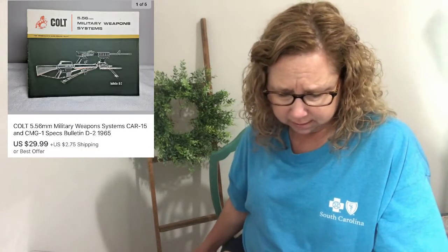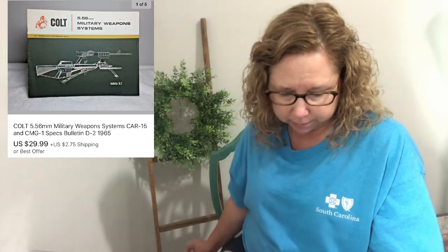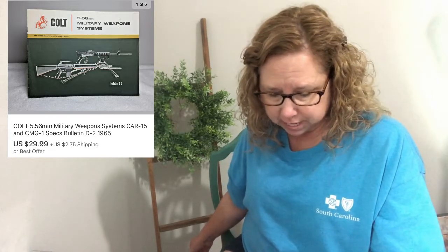So, funny thing is, okay, we went to this local thrift store, not a Goodwill or anything like that. And Brian likes their books because they're all 75 cents each. And he had a bunch of books he was buying, and he had this pamphlet. It was like a little bulletin or a pamphlet. It wasn't even like a real book. It's called the Colt 5.56 millimeter, I guess, Military Weapons Systems, CAR 15 and CMG-1 Specs Bulletin.